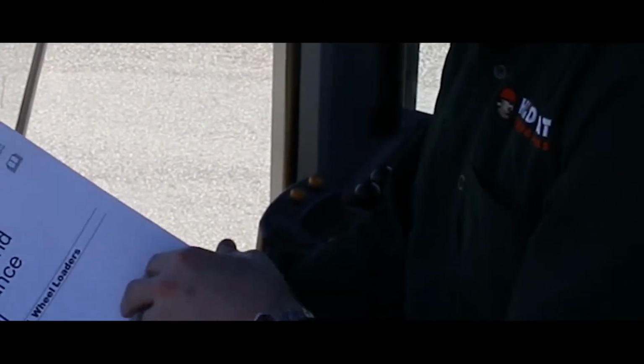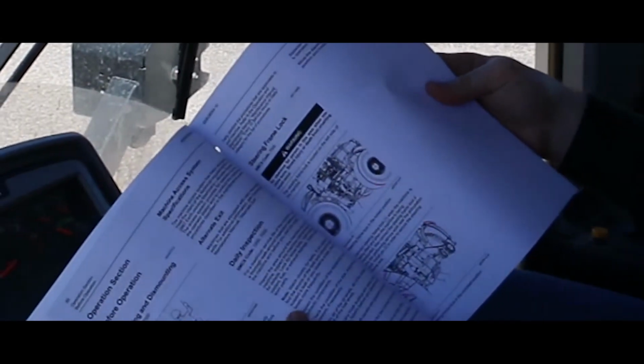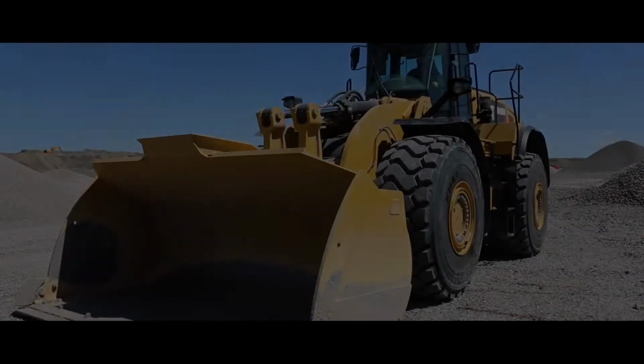You will also want to make sure that you have the operator's manual handy and that any maintenance labels are readily available and legible. These are vital because they often have in them the list of things you need to check, as well as the manufacturer's recommendations for routine maintenance. With that in mind, let's get down to the list.